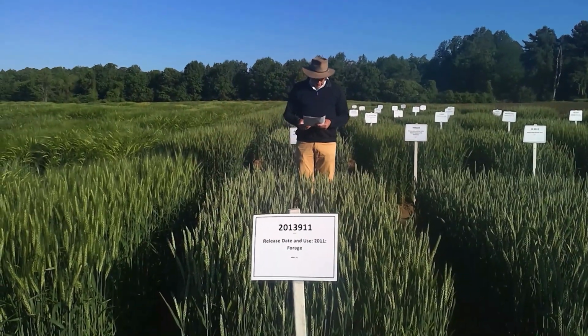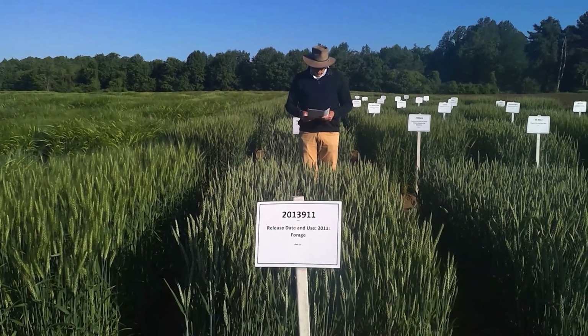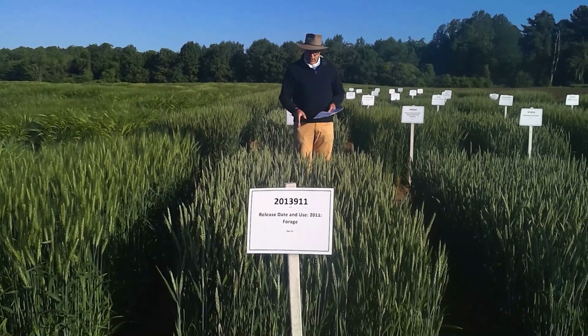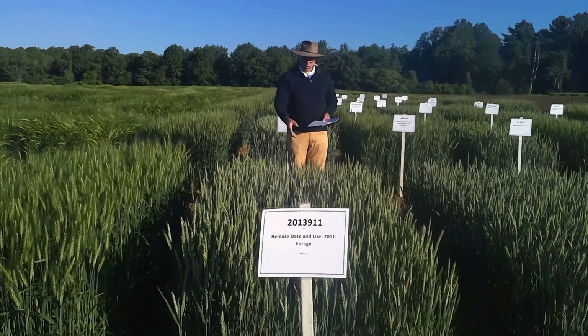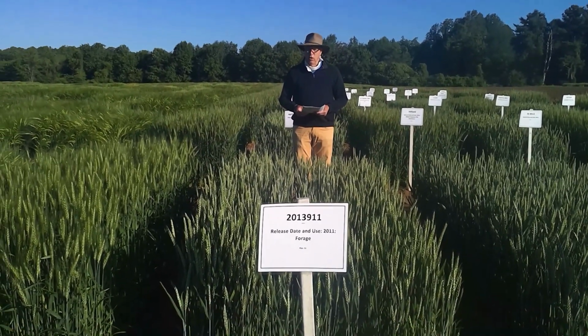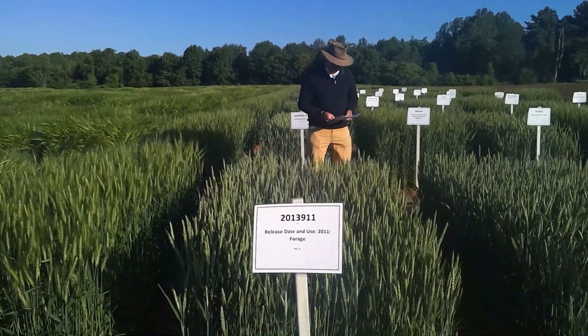Released in 2011 was 2013-911. This was marketed through FFR. You can see again the in-row characteristic of the variety, the erect flag leaves. This variety was concentrated on use for the forage market.